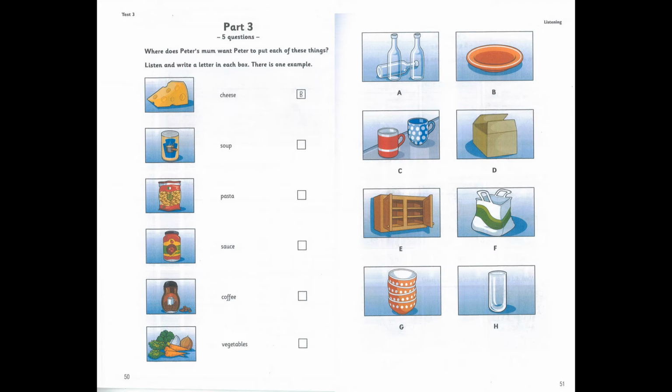What have you got there, Peter? It's the cheese. Where shall I put it? Can you put it on that plate, please? Yes, Mom. There you are. Thanks.